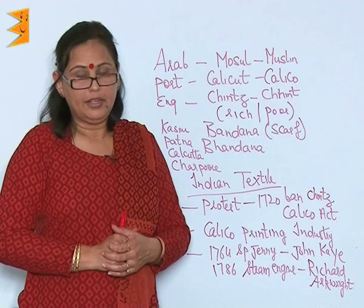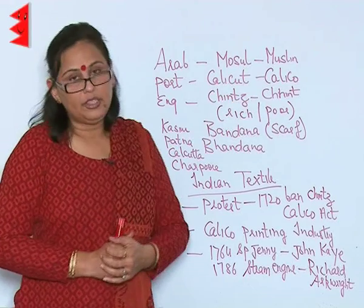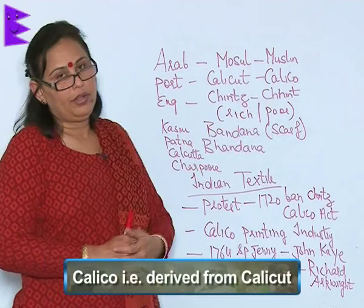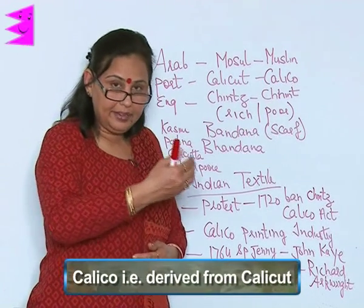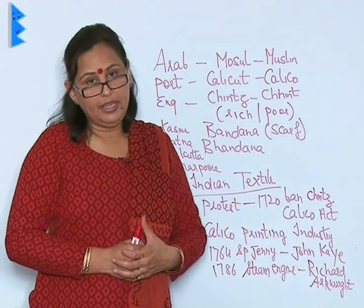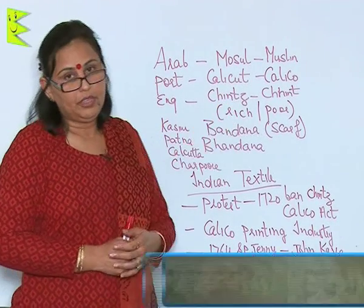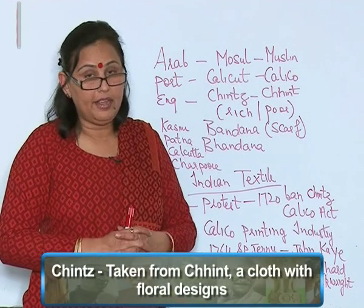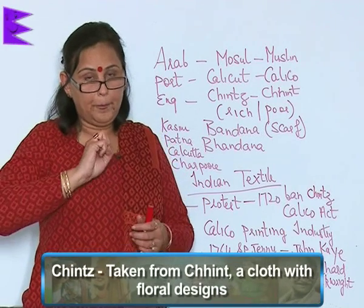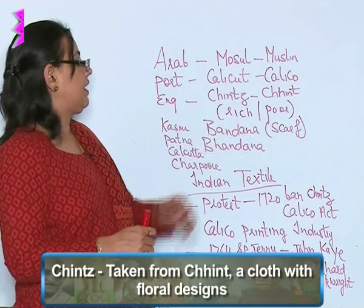When the Portuguese reached Calicut, they took along with them the spices as well as Indian textile and started calling it calico. That is the one they had derived from Calicut. Then comes the English version, and here we see the word chintz. The word chintz was actually taken from the word chint of Hindi. Chint means a piece of cloth which has floral designs, and thus the word chintz came up.